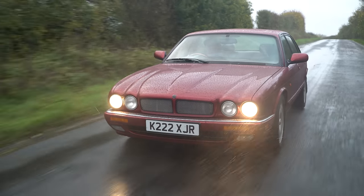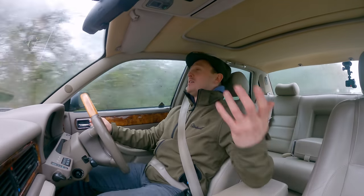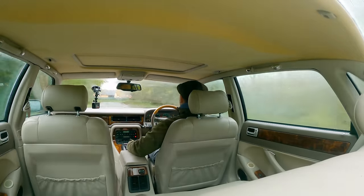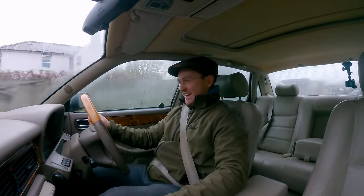And this is yet another interesting, quirky car to join my fleet. I now have 11 cars, would you believe it? But I think this definitely fits in because it is different. I've never owned a luxury car like this. I've never owned a supercharged car, which is really cool.